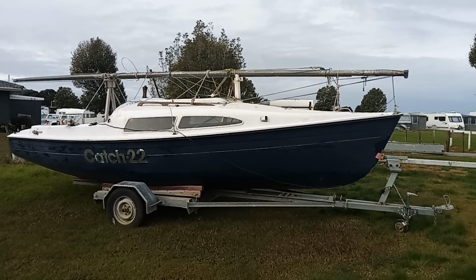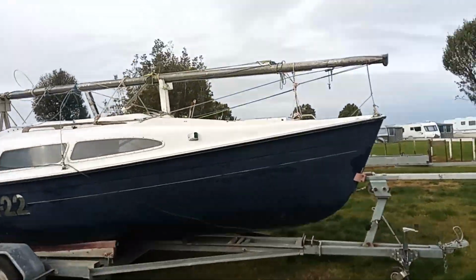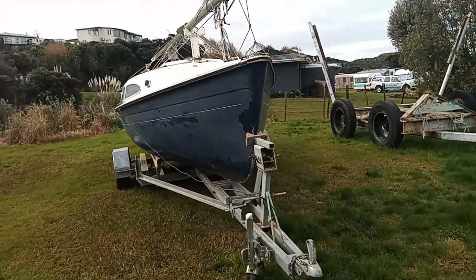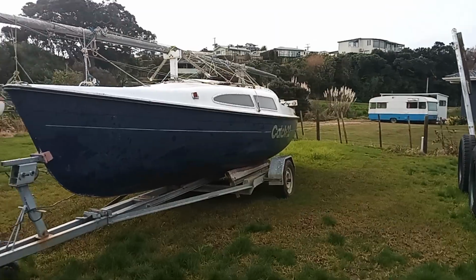Hey guys, I got a Noelex 22. I bought it on the weekend. If you're in New Zealand and looking at Trade Me regularly, you probably saw it on there. And yeah, I went down and got it on the weekend.